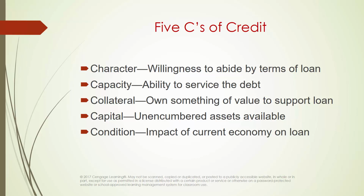Capital. Unencumbered assets. Unencumbered is a very fancy word for something you have free title to. So once I've paid off my car loan, I do all this jazz with the DMV, and they give me a little blue piece of paper that says it's yours. Right? It's not co-owned by Missoula Federal Credit Union anymore. It's yours. So my truck is now an unencumbered asset. It's free and clear to me.